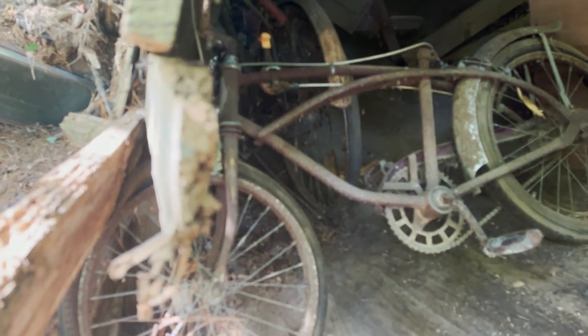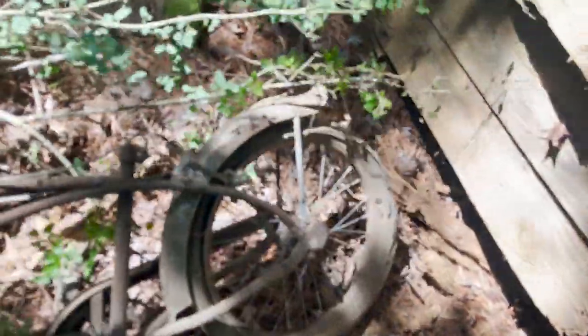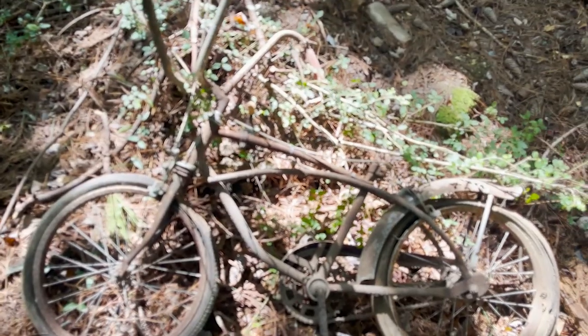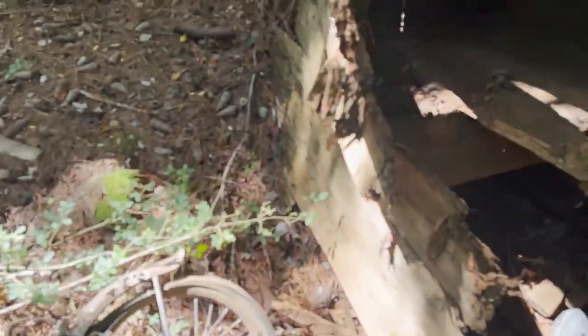Come on, man. It's an old Schwinn, bro. Oh, no, it's not a Schwinn. It's a Roadmaster. Heck yeah, we're going to get this. Old muscle Roadmaster with the drag slick on the back. Oh yeah, barn find, literally. See what else they've got in here.